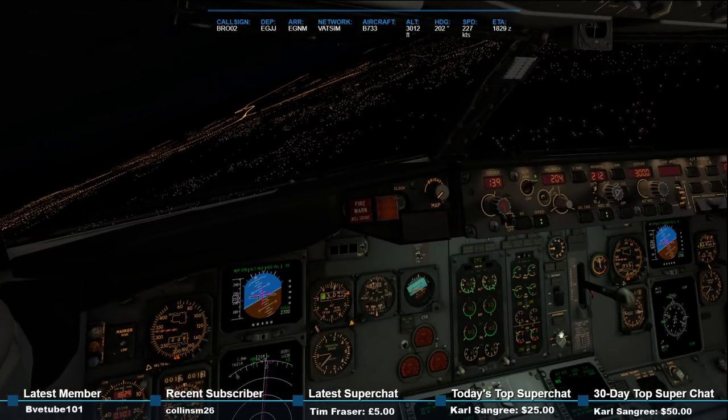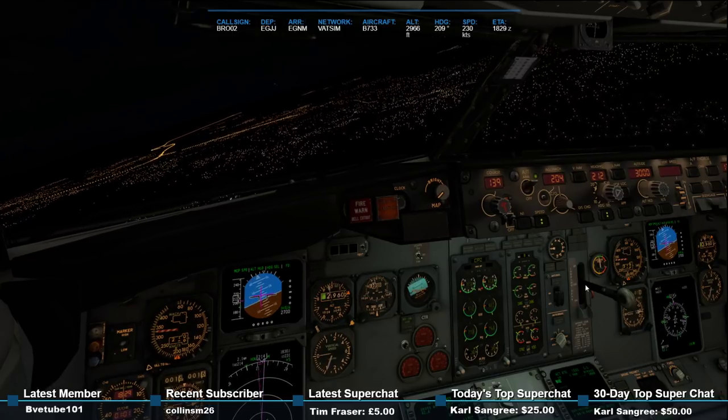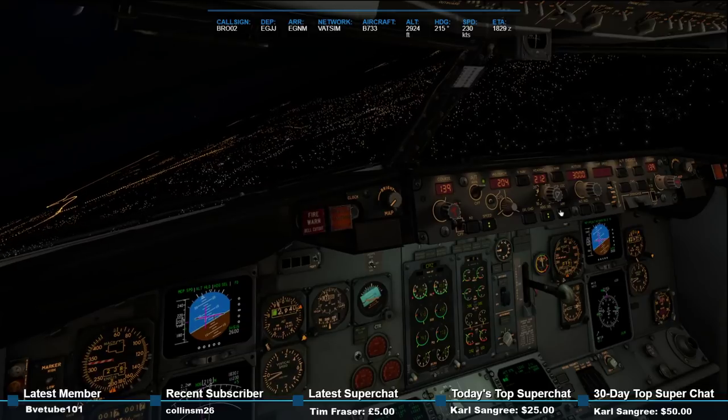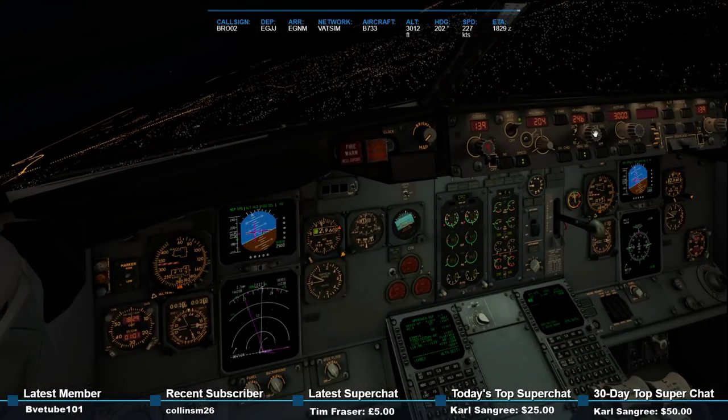So autobrake two, off, leave that. No, autobrake three, gear up and off. I'm just going to level off at 3,000, and I'm just going to self-position myself, radar vectored, for another approach here. I'm really annoyed. Why?